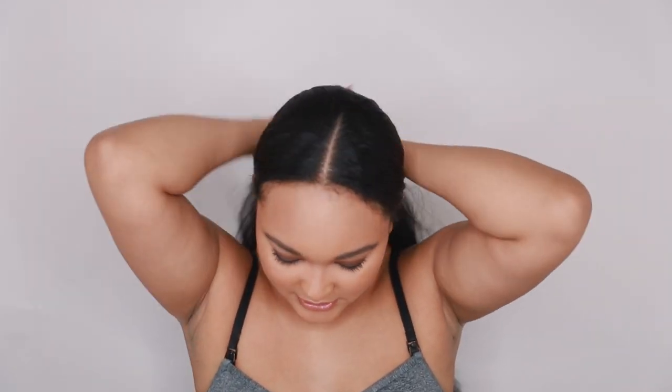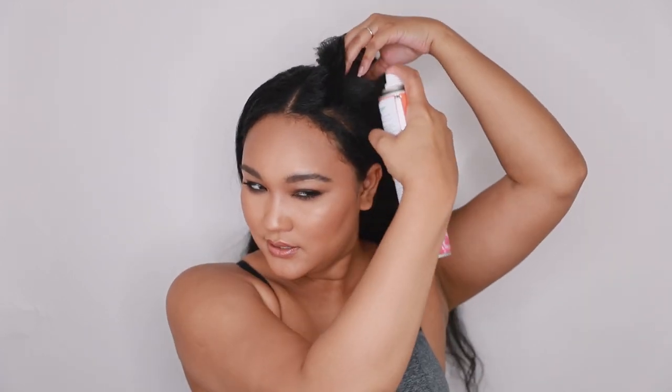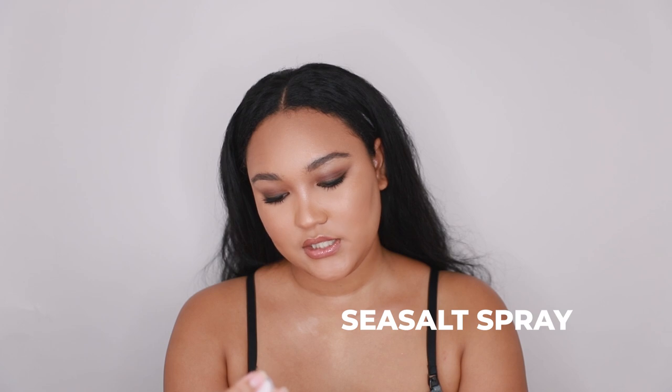I do need a little, ooh, it smells good. I do need a little dry shampoo. Oh, it feels nice. And it's definitely more, now I have to match it. I have Not Your Mother's Beach Babe Texturizing Sea Salt Spray. I don't really use a lot of sea salt sprays, but I'm willing to try.